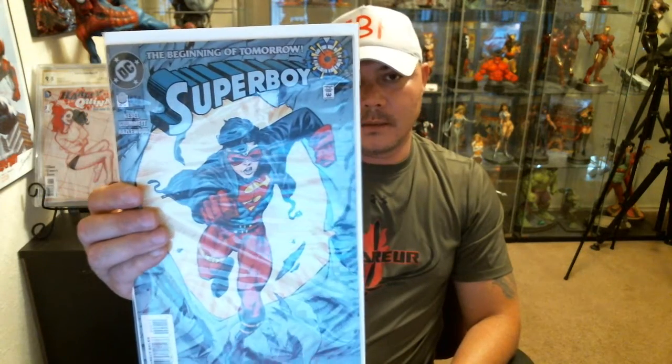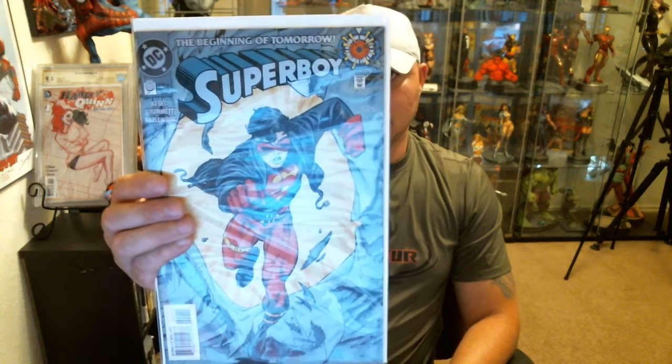Can you guys see that? Superboy number 0 is the first appearance or cameo of King Shark. There you go. So I ended up bidding on this. I don't remember what I paid. I know it had to be like $10, $11, somewhere within that. He doesn't start bids that high, which is great.